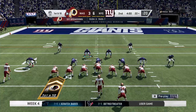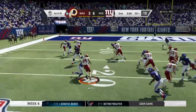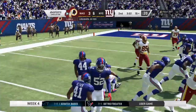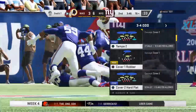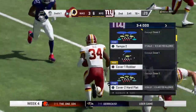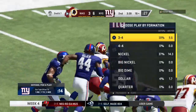Here's 1st and 10 just outside the red zone. From the shotgun, it's a give to Bell, and he's taken down after a gain of 3 as they move it from the 22 to the 19. Well, that call makes sense because they've been throwing it well on this drive, and once again they show passing formation, showing the shotgun. Then they ran out of it. That's a nice play by them defensively, though, to hold it to a short gain.